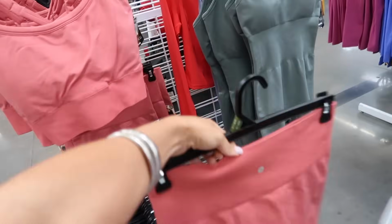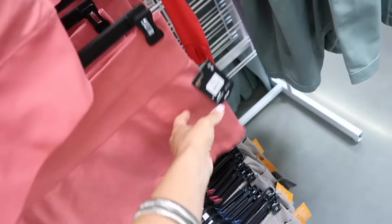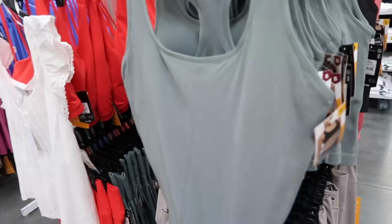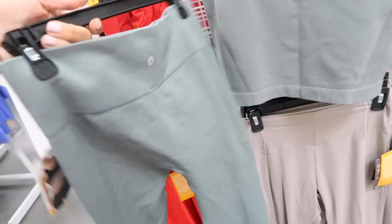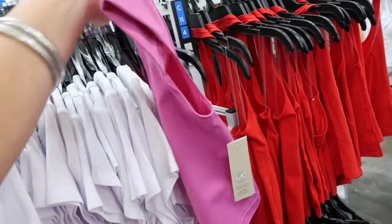They have this matching shorts. These have that seamless ribbed waistband fitted, only seeing this color, and these are $9.48. And then on this side, also in that same kind of seamless material, they have a racer back top in the green, also comes in black, and this one's $12.98. And then they also have the leggings in that same kind of seamless material, and these are $14.98. I'm only seeing green. They also have new from No Boundaries.